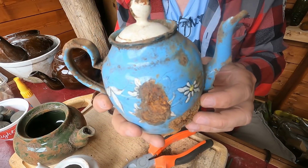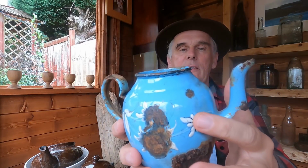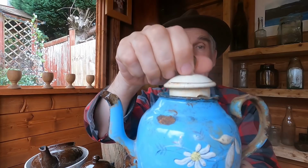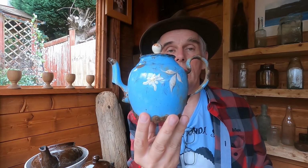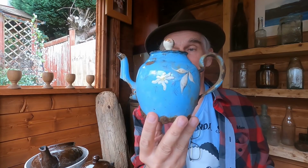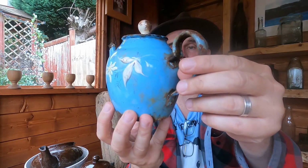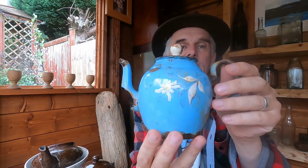So I'll just give this a little bit of a clean up and see what it looks like. And here it is, folks. One cleaned up pot. Look at the lovely flower there, and from this side, look at that, isn't that gorgeous? And now a lid that will fit perfectly on the top. So we have that beautiful piece. I think that is a work of art, including the big hole in the spout, including the rust on the handle, and including all the rest that is covering it. I just love it.